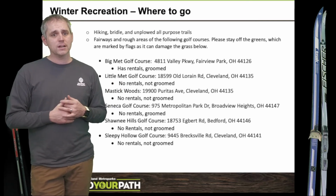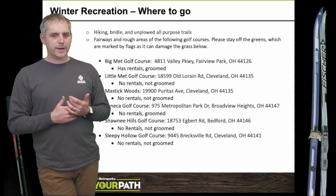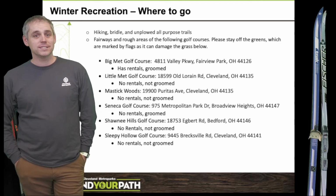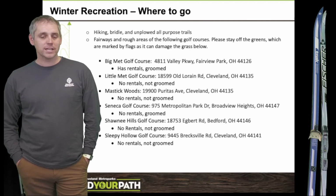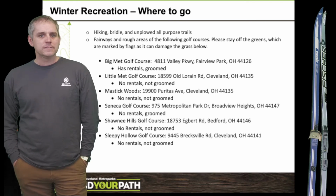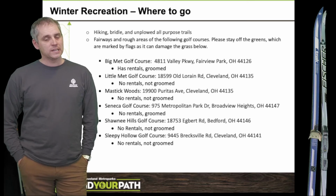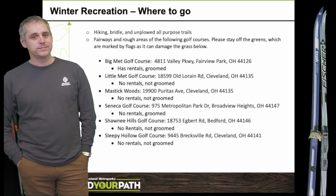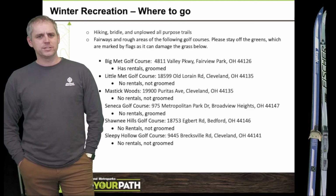All the golf courses are listed there. Big Met is first, not just because it's alphabetical, but because Big Met does provide rentals. When there is at least 4 inches of snow, Big Met provides rentals where you can rent cross-country skis. As far as snowshoeing, the North Chagrin Nature Center rents snowshoes from 9:30 to 4:30, 7 days a week, only when there's snow, obviously. You can grab them, go out and enjoy them on the trails in North Chagrin, and bring them back.